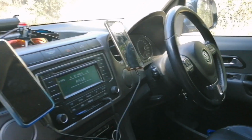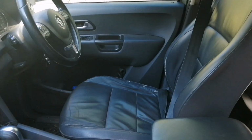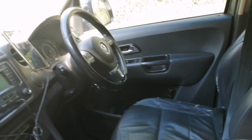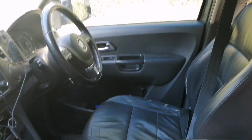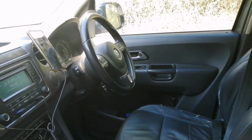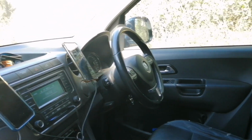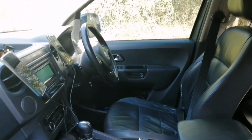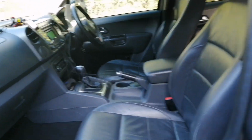Not bad. The seats on these vehicles, I don't know if you can see there, but they don't last too long. This vehicle's got 208,000 Ks on it. It's not a new car. She has been through a couple of things, but she's just so comfortable and just beautiful. Let's look at the back.